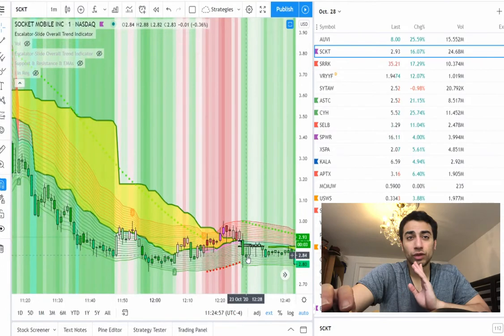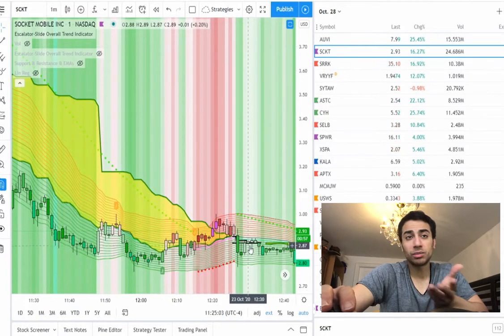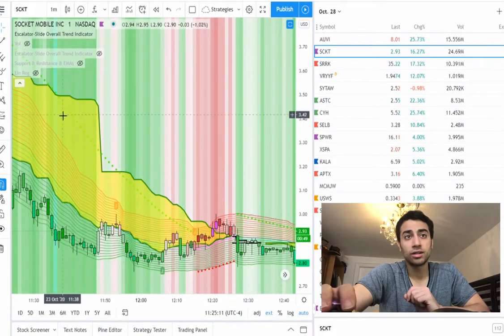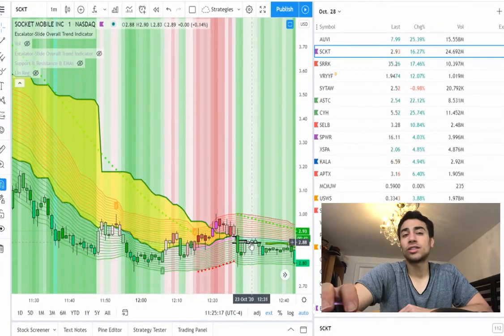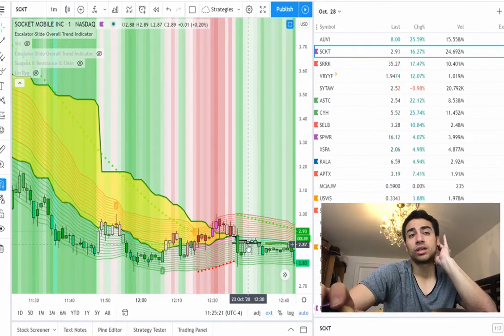I got really confused. Ichimoku Cloud showed me that maybe this is just the beginning of an uptrend, because look, it's right there. I call this a slide, and I call this an escalator whenever I see this. So I was like, okay, you know it's going to go up. But you know what? That's not everything. I think more important than anything else when you get in a trade is setting a stop loss.